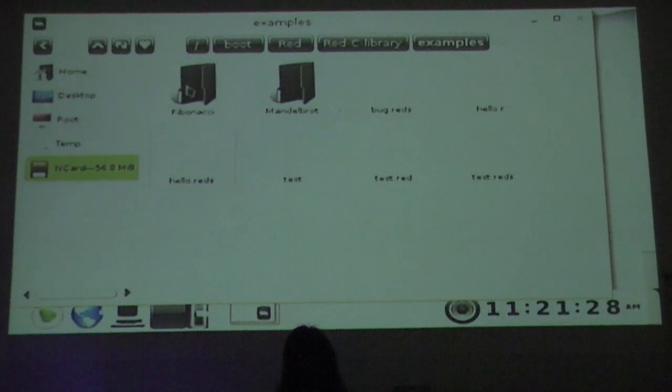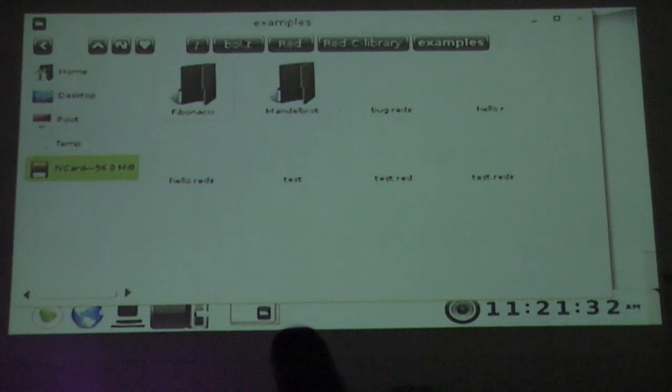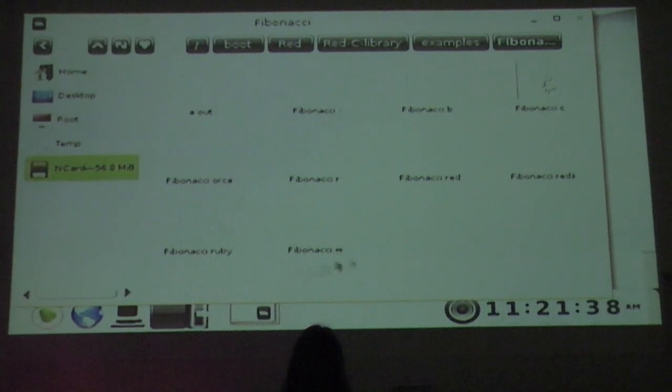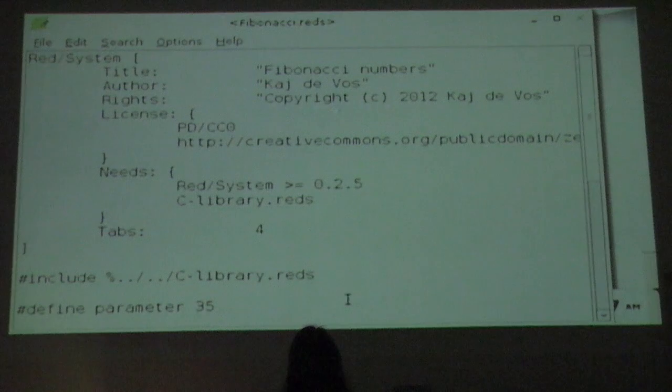Here's the Fibonacci example that we saw. I wrote it for 8 different programming languages to compare. And here's the Red system version. Again, the metadata, you can leave that out, but the Red system header is essential because that's how it detects what language it is.